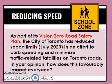Reducing speed. Higher speeds contribute to higher risk of serious injuries and fatalities by reducing driver reaction time, increasing the vehicle stopping distance, and inflicting more severe blunt force trauma on victims upon impact. As part of its Vision Zero road safety plan, the City of Toronto has reduced speed limits, as recently as July 2020, in an effort to curb speeding and minimize traffic-related fatalities on Toronto roads. In your opinion, how does this favorably impact everyone?